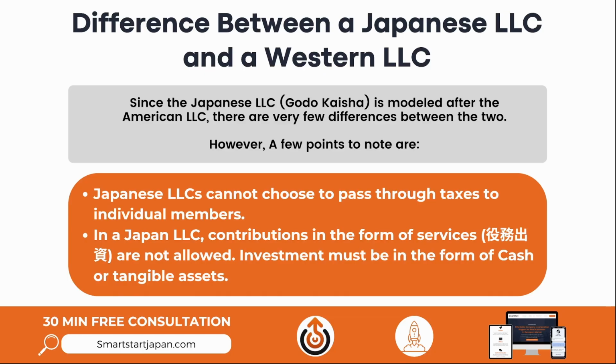The second is investment contributions. Another important difference is how investment contribution works. In the US, an LLC can accept contributions in many forms: cash, physical assets, and even services or expertise. But in Japan, a GK does not allow services-based contribution, also known as yakumu shushi. Investment must be in the form of cash or tangible assets like real estate, equipment, or securities.